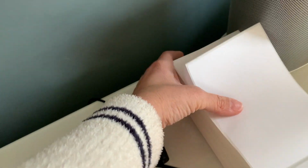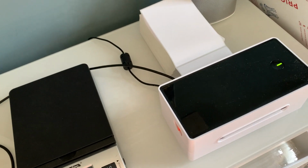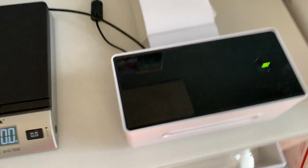It's great. These load in the back. I have ordered Phomemos, and I've also ordered knockoff brands, which work excellent as well. I love that it's just white. It's very sleek.